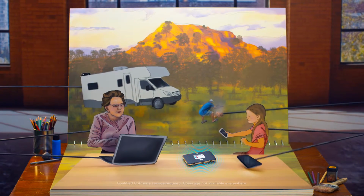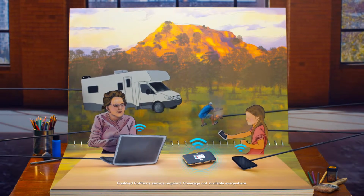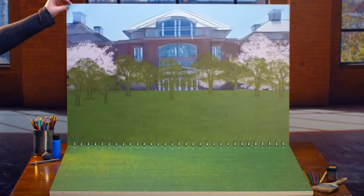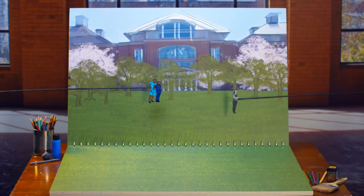The AT&T Unite Express is a must-have travel accessory. It keeps you connected to the internet while on the go. Take Wi-Fi with you and share your connection with family and friends at home and at school.